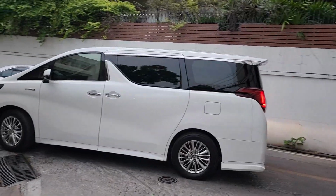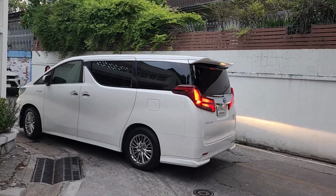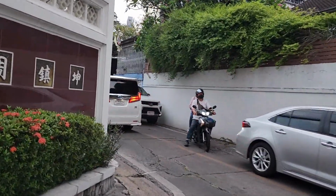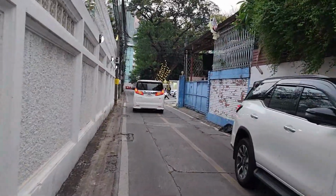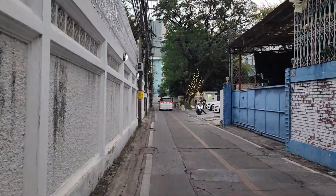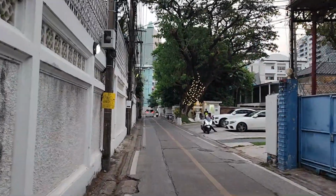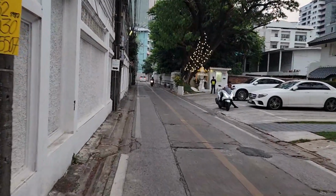And it takes a little jostling to get these 2 cars passing each other on this, it looks like it's 12 feet wide. Doesn't appear to be made for 2 cars to pass each other, much less also have pedestrians walking. So we're just going to go up to the next turn, and then that's about it for as far back from BTS Thong Lo as I'd get.